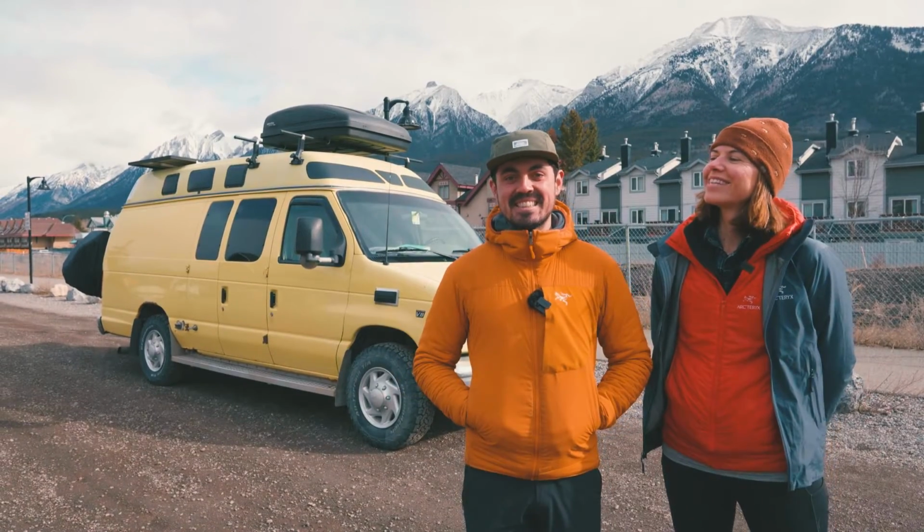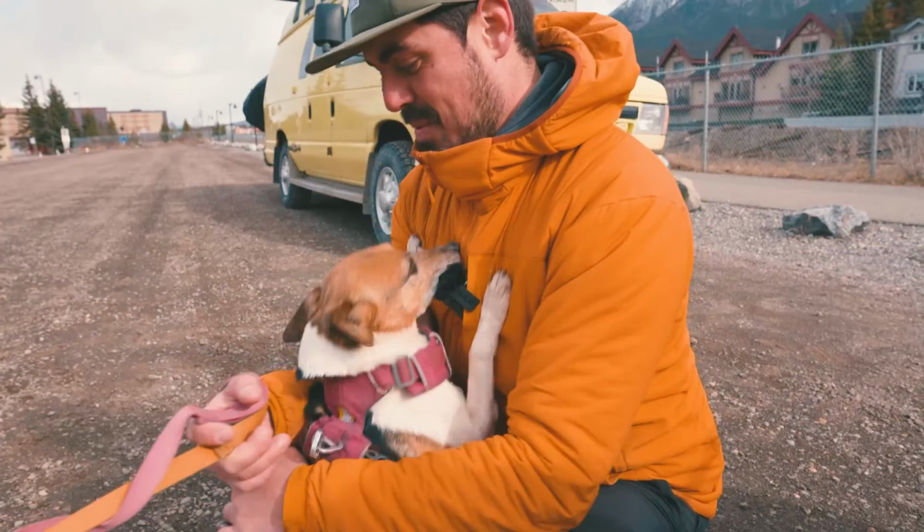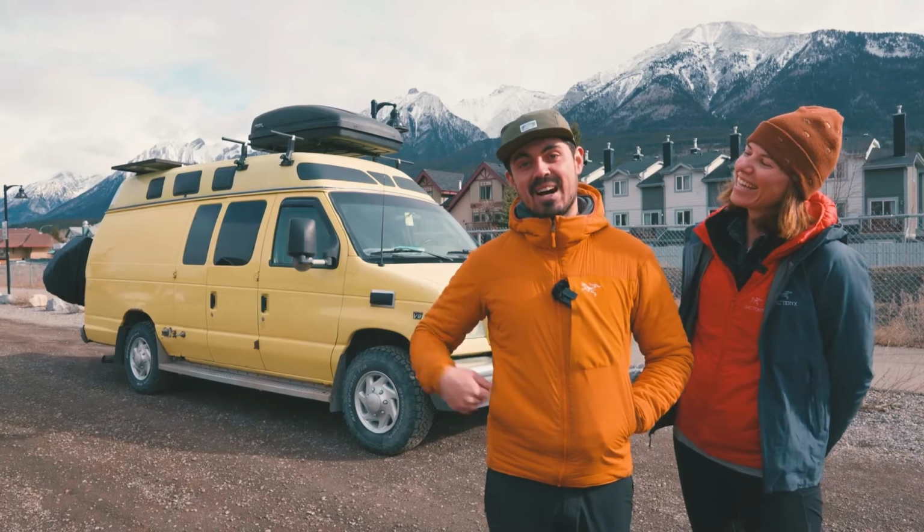Hi, my name is Gerald. Hi, my name is Roxanne, and we've got 3 dogs with us, Texas, Jack, and Neighbor. And this is our house.